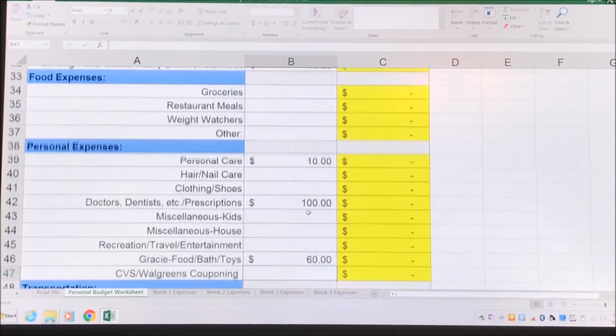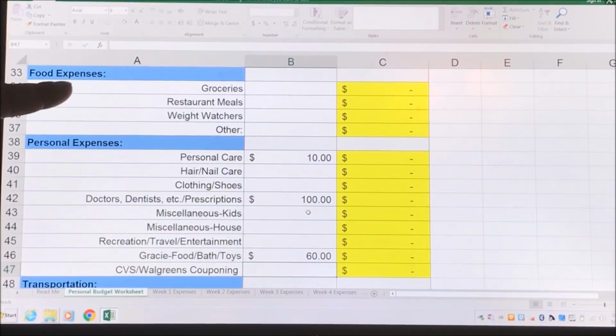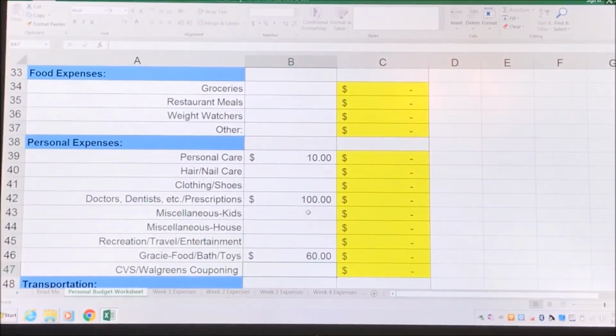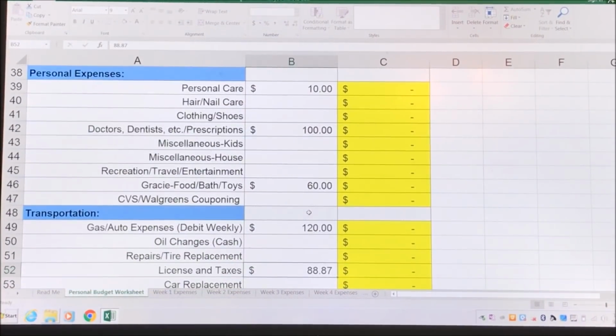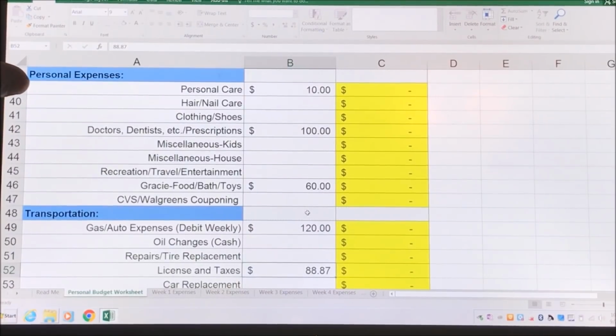No restaurant meals, although I am going on a business trip to Kansas City, so I am not sure how much I'm going to need to spend here. I am keeping it keto while on the road. I am not doing Weight Watchers. I probably need to change that category. Personal expenses, I budgeted in $10 because I do need to get my eyebrows done this month.